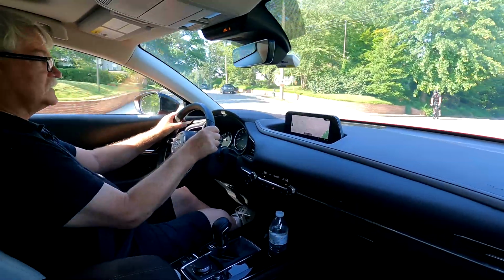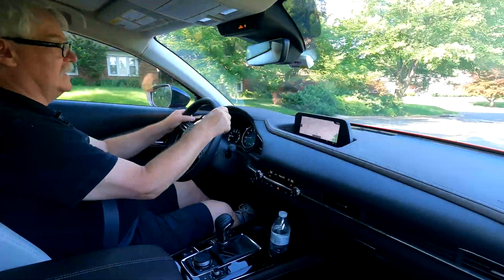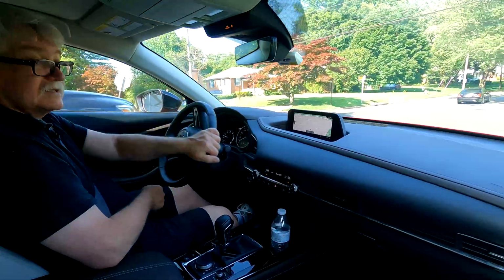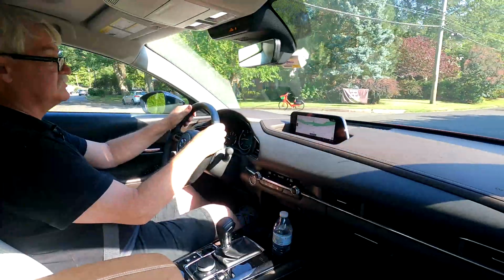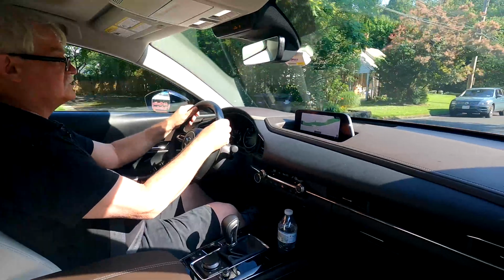So, what is it that we don't like about the vehicle? Now, what I don't like about the vehicle is the harsh ride of it. I'm very surprised about how harsh this little vehicle rides, considering that it's a Mazda. And the Mazda 3 hatch that we drove was nowhere near like that. It had a much more compliant ride than this.